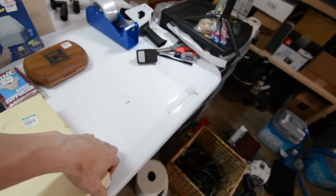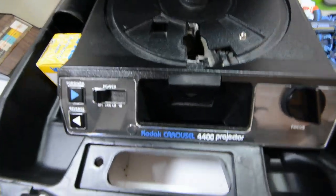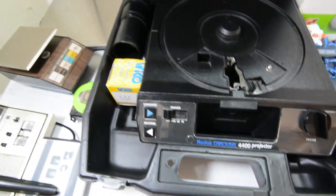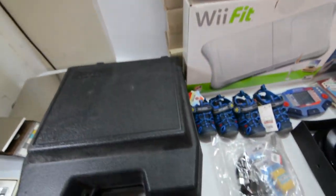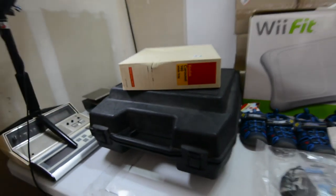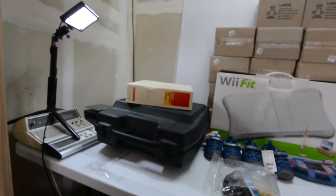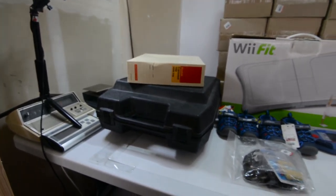And then we got this Kodak slide projector carousel. So this is what the slides go into. And then this is the actual slide projector. Kodak Carousel 4400, with an extra bulb and this nice case. This was $20, I believe. And this was $4, so I could include it with it. But I looked the slide projector up, and I think it was going for $60 to $100. I can't remember. I'll probably make some good profit on it.